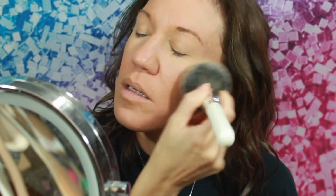Okay, so I'm going in with the JH01 powder brush, and I'm just making sure what I put on my skin is nice and pressed into the skin. That's why I'm using those motions.